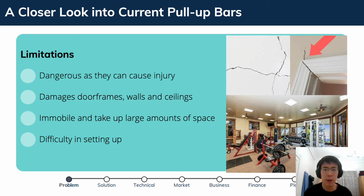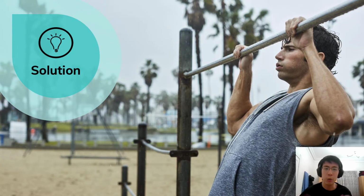However, current pull-up bars suffer from several problems. The ever-popular door frame pull-up bars are dangerous as they could fall off from ledges and cause injury. They also cause damage to door frames that cannot support a person's full body weight. Fixed pull-up bars are also immobile, meaning that they will permanently take up a lot of space in homes, while also damaging the walls and ceilings that they are fixed onto. Other freestanding pull-up bars are also difficult to set up. How do we then solve these problems?